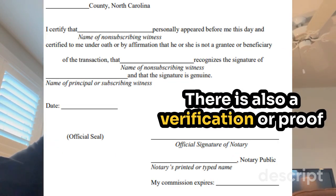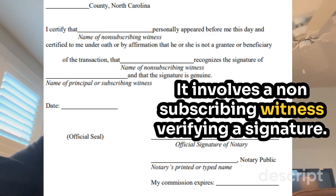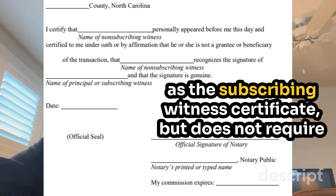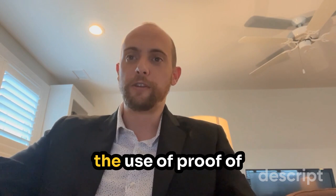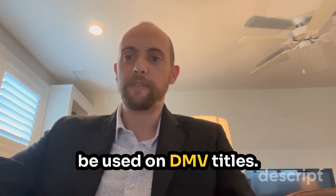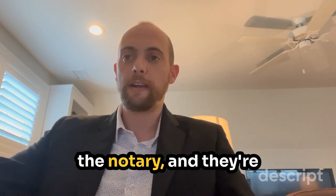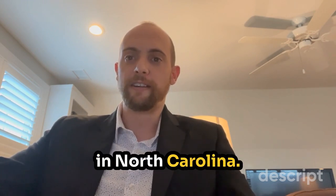There is also a verification or proof certificate for a non-subscribing witness. It involves a non-subscribing witness verifying a signature. This certificate must contain the same components as the subscribing witness certificate, but does not require the non-subscribing witness to sign the document. And there are some restrictions for the use of proof of execution certificates. Proofs of execution cannot replace acknowledgements or be used on DMV titles. They are typically reserved for situations where the principal cannot appear before the notary, and they're also not eligible for emergency video notarization here in North Carolina.